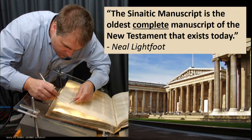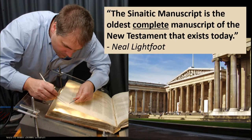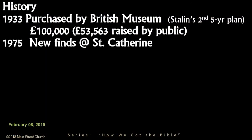Lightfoot in the book says the Sinaitic manuscript is the oldest complete manuscript of the New Testament that exists today. So the New Testament that you have in your hands, even the order that's put in there, is exactly what comes out of Sinaiticus, which was penned, pretty sure, between 340 and 360. So you can directly tie your New Testament back to this document to the 300s without question. No one questions that. And it's complete. So they're doing this thing in the British Library right now where they put it online, and you can now go online and see it. I'll talk about it in just a second.